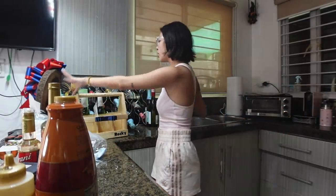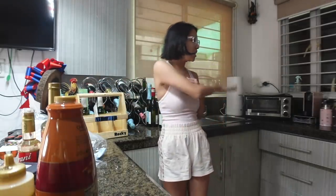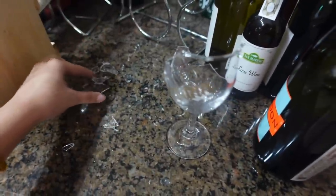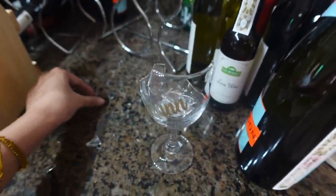So I'm gonna be removing all of these. May mga cookbook dito, itong lagyan ng wine. I can move it here or maybe I can move it somewhere else. Guys, isang movement pa lang ang ginagawa ko. May nabasag na. Buti na lang hindi yung mismong wine yung nabasag.